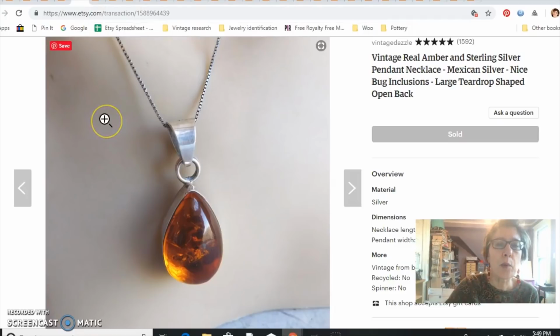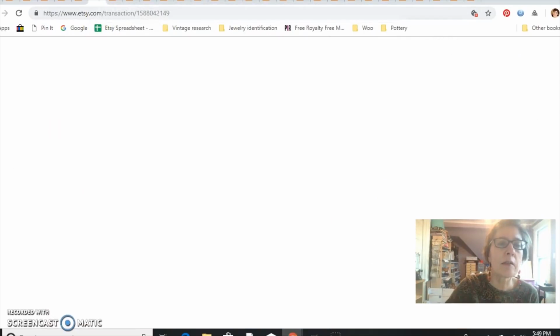This is an amber pendant in sterling silver, and I got that at the flea market. I paid $20 for it. Realized later that was probably a little much to pay, but I did flip it pretty quick for $38, so no harm.